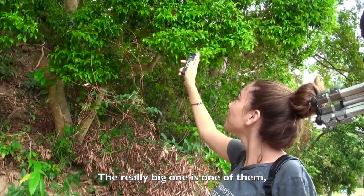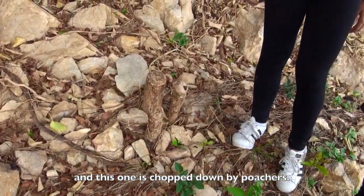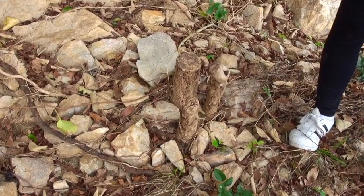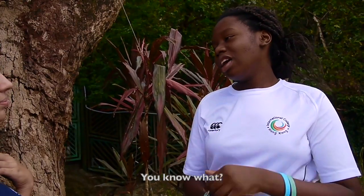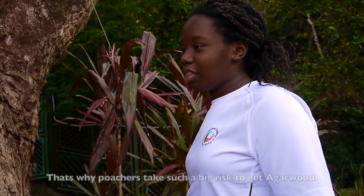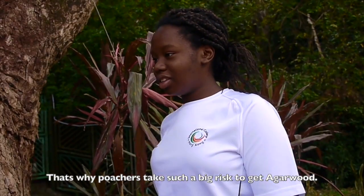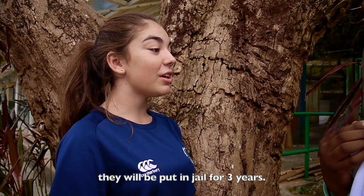Really big one is one of them. And this one was chopped down. You know what? A gram of agar wood can fetch up to 50,000 Hong Kong dollars. Really? It's even more expensive than gold. Yeah, that's why poachers take such a big risk to get agar wood. If poachers get caught by police, they'll be put in jail for 3 years.